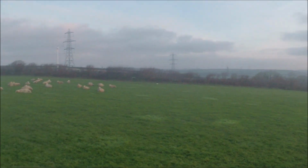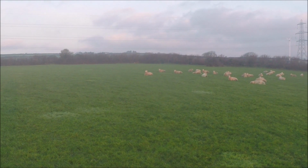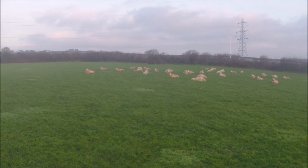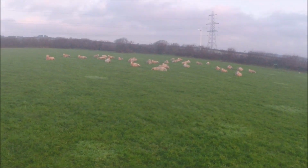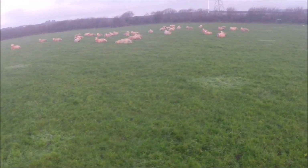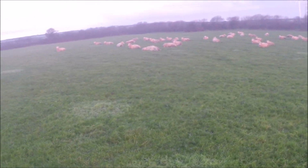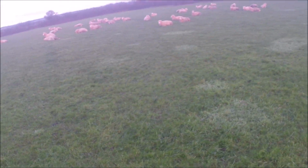Last day of November. Sunrise. Lovely day yesterday, no wind at all, sunny most of the day, probably about 10, 11 degrees, and it's the day where I'm going to do a little swap over on the rams.